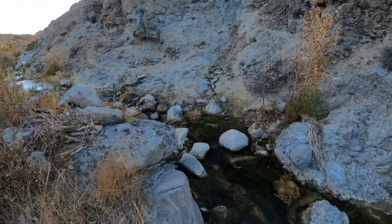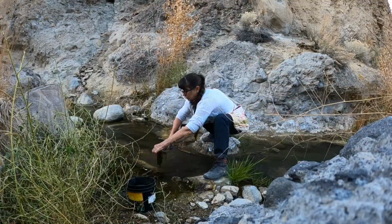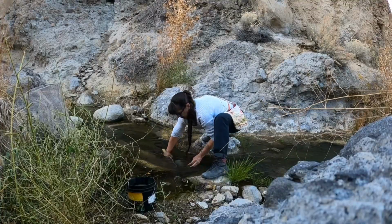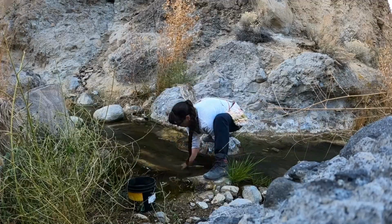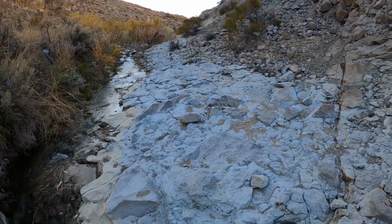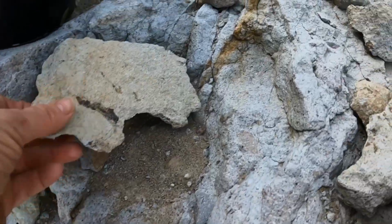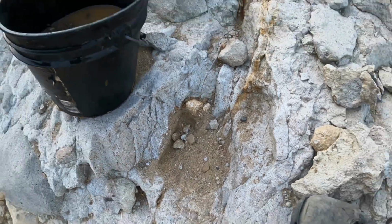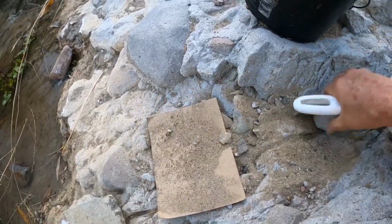Oh, I've made it to the bedrock where it meets the stream. I'm going to collect a little bit of dirt here. Take out all the big rocks and get just a little bit of dirt that's on top of this bedrock. Sample some of this soil out of the crack, and I'm going to remove some of the loose rocks and get the dirt from underneath those also. Sweep that and bring that home so I could pan it for any gold nuggets or flakes or little tiny crumbs, maybe just dust.